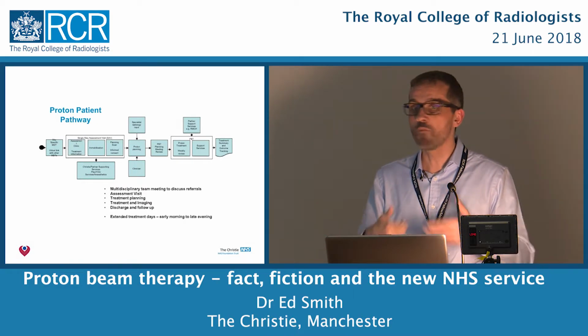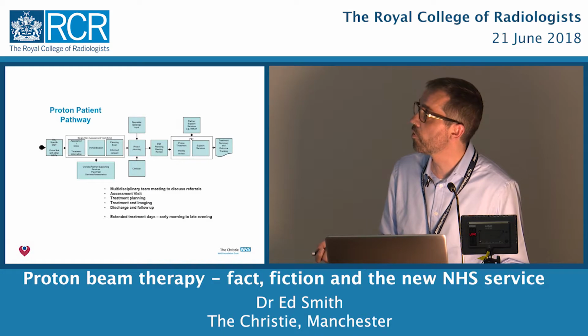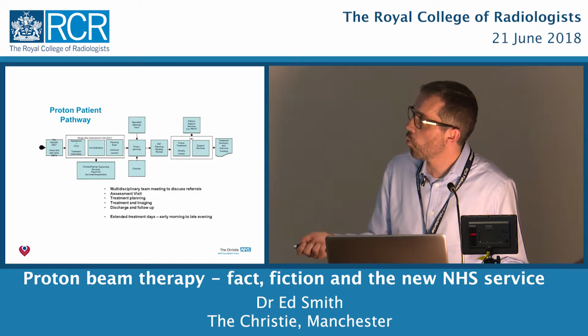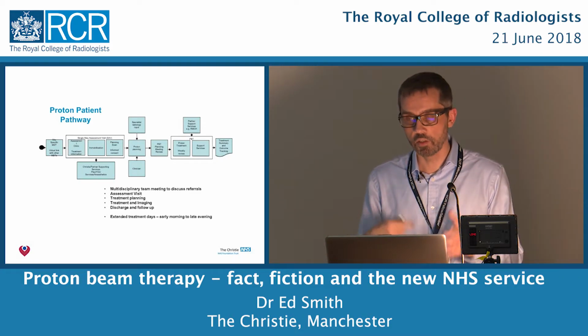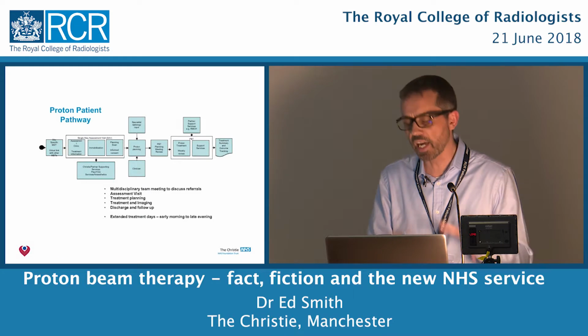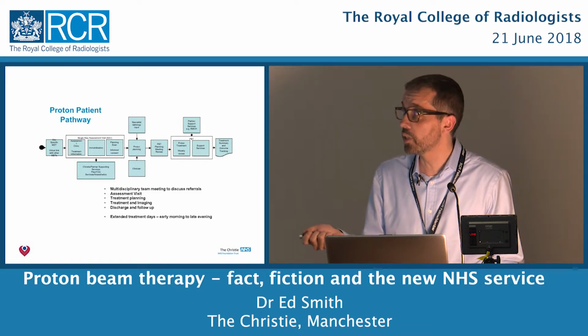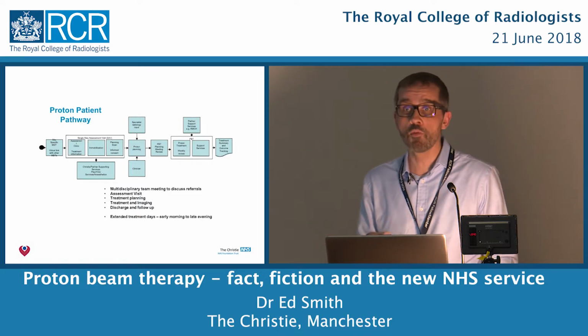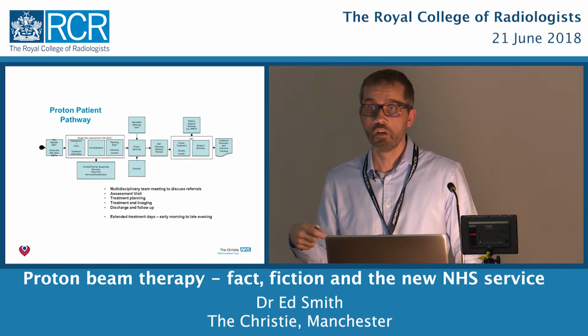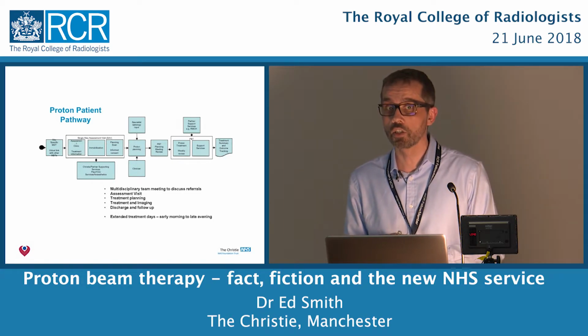If you've got a family, it may be easier just to drive daily for treatment. When our service is increasing its capacity, its activity, then we will go to extended treatment days and we will be operational early morning to late evening. So we'll probably schedule our last treatment just before 9 o'clock, actually.